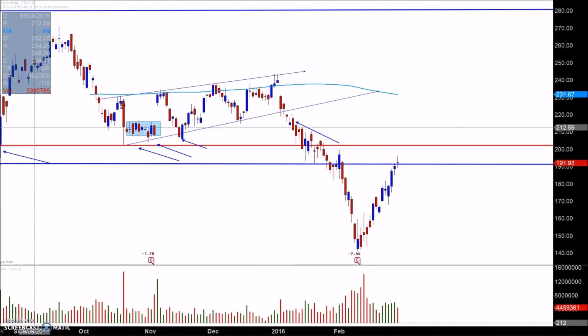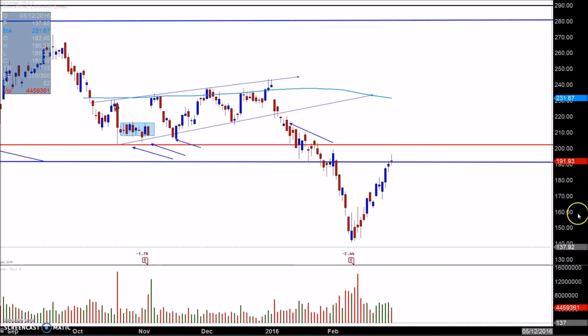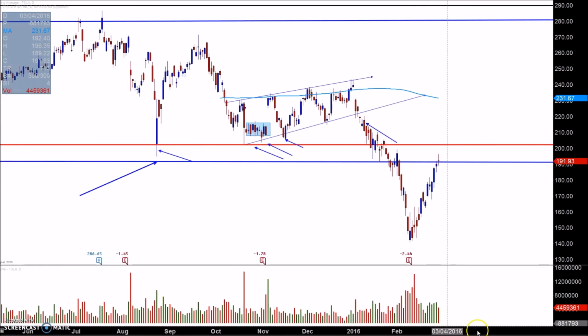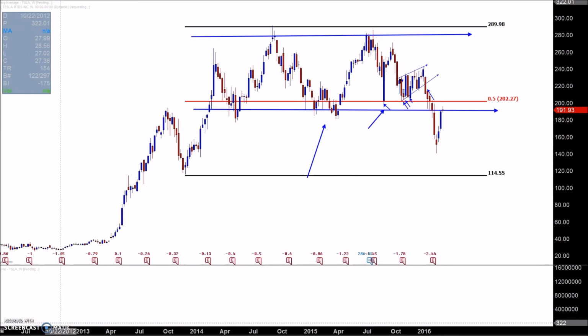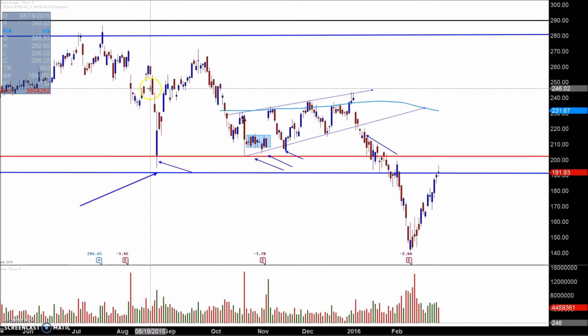Tesla's also a name that looks kind of weakish right now. It's been grinding up, and there's nothing wrong with that from these lows from the earnings. But now they're facing overhead resistance, which we've shown on last week's videos numerous times on the weekly time frame. And it's starting to look a little bit overbought, very overbought actually, on the daily. So we'll continue to watch that one.